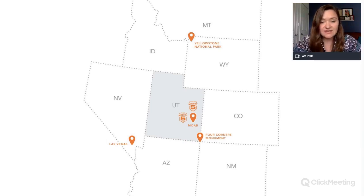And as we continue south, the first gateway community on the southeast side is Moab.